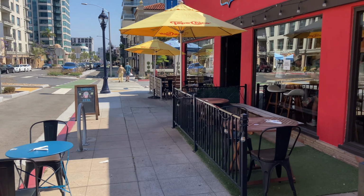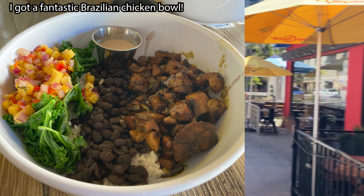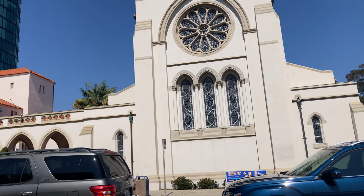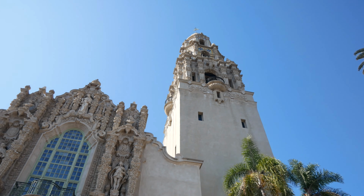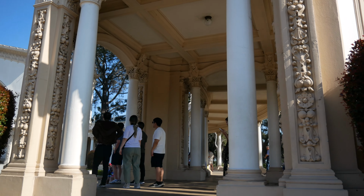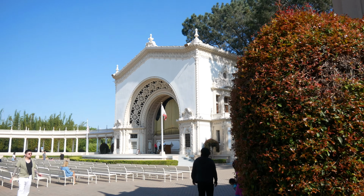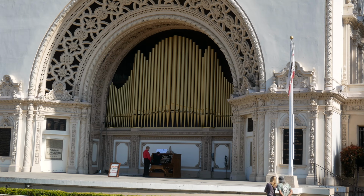I think we're gonna eat at this Mexican restaurant, Barrio Star, Mexican soul food, which sounds pretty interesting. Right across from this gorgeous church, which is right in front of Balboa Park. Museum of Us. That is amazing. All of us. This is so cool. Look, you can see the organist over there.